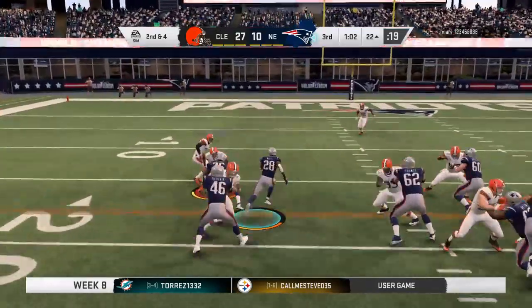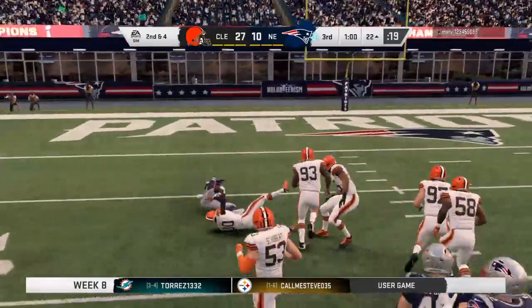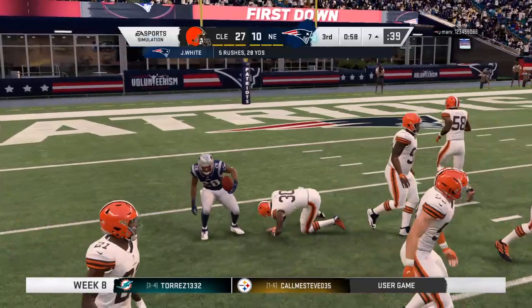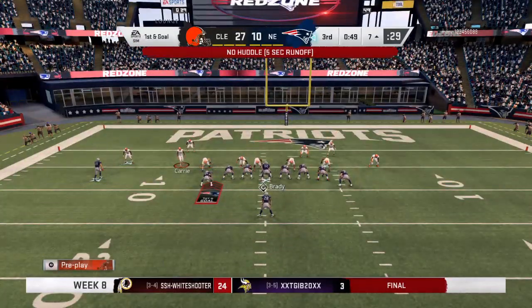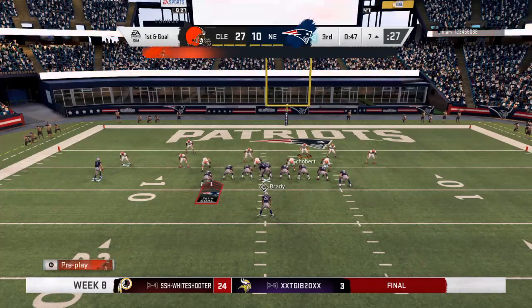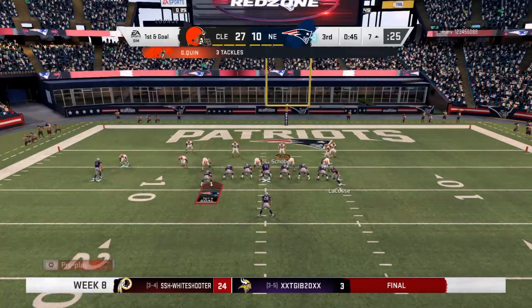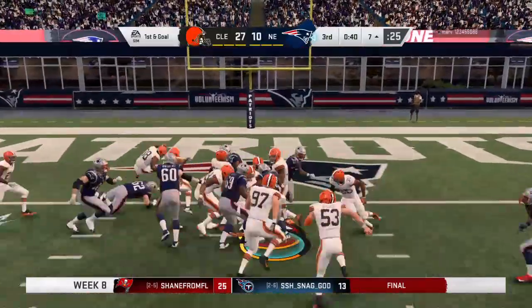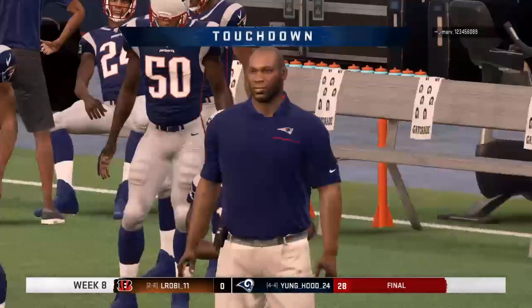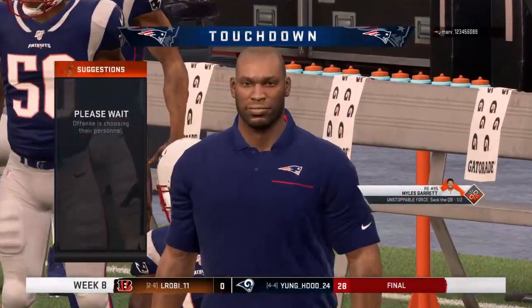On 2nd down, they'll run with White. He'll have a first down inside the 10 and down to the 7-yard line. 15 yards on the play, first down. First and goal, and they got to be thinking a chance to get right back into this football game. They go right back to White here on first down. And he's in. Touchdown, Patriots.